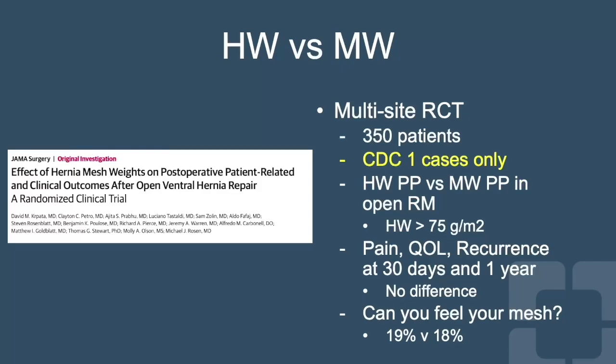We looked at pain, quality of life, recurrence at 30 days, absolutely no difference. And then at 1 year, we asked people, can you feel your mesh? And there was absolutely no difference. 19% versus 18% said they could feel it.